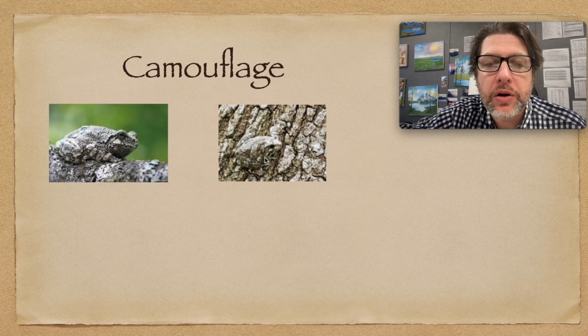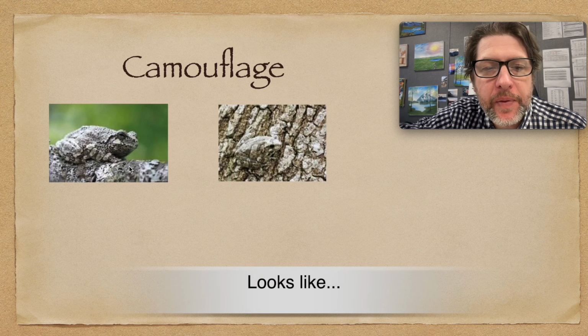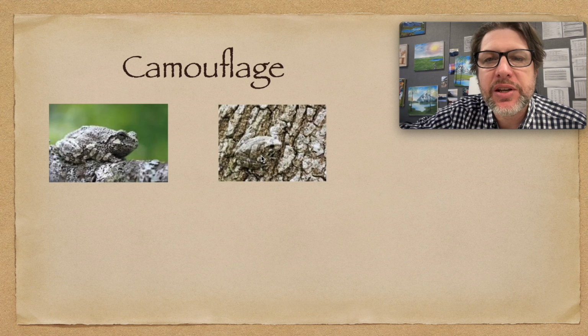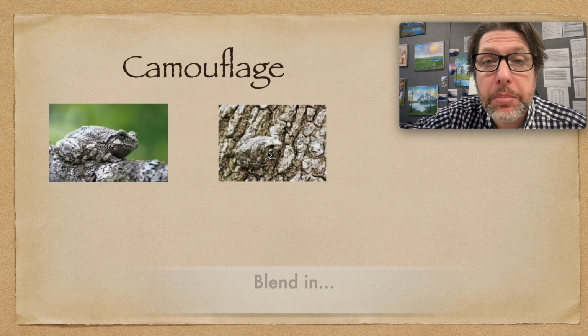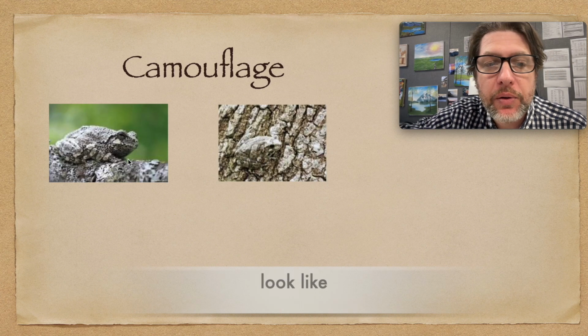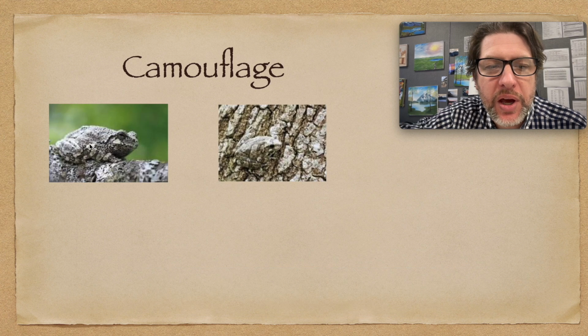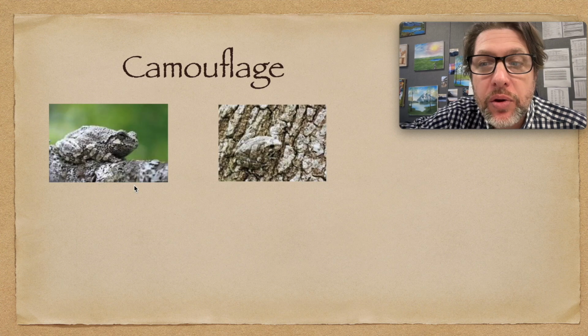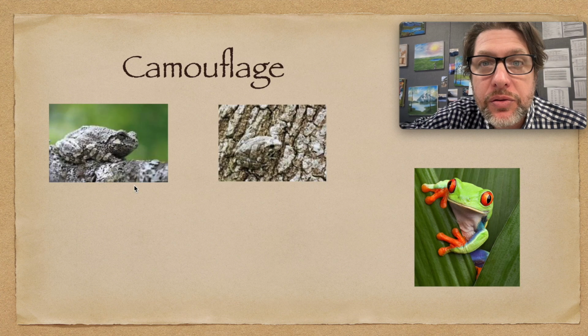Now these are two frogs, and camouflage, you can see how the frog looks like the branch here, and the frog looks like the tree. So they can sit right there and do what's called blend into their environment, where they're almost hidden. It's like you can hide because you look like what's behind you or what's near you, okay? So this is camouflage. So that's going to be an important word for us to know as we're listening to the red-eyed tree frog.